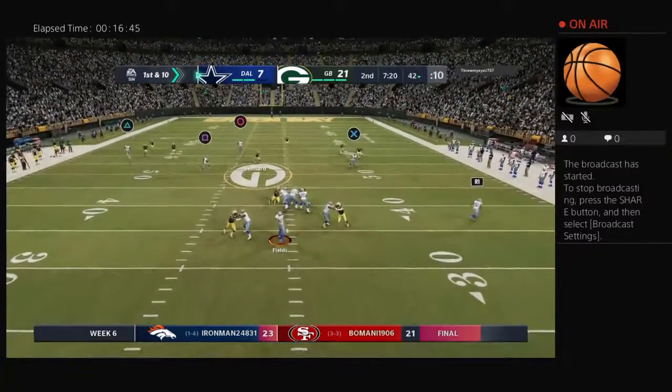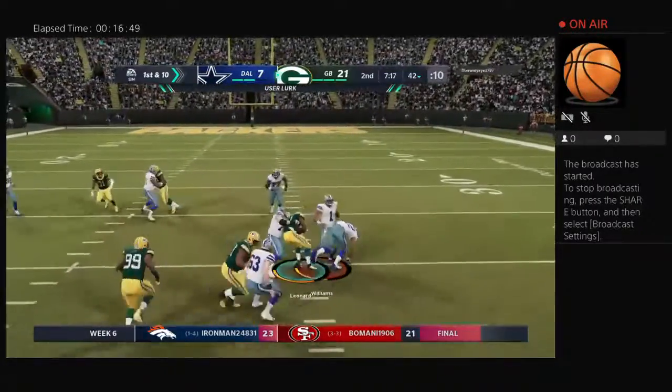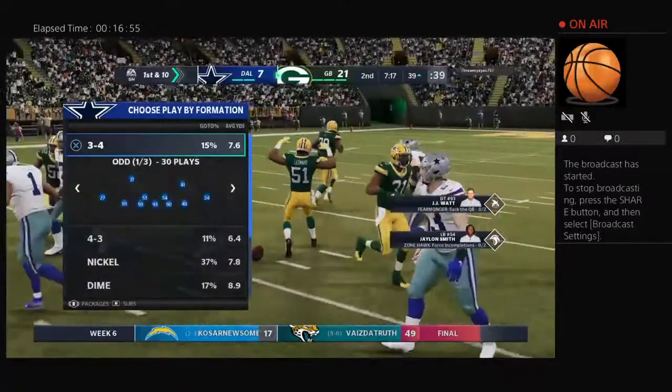On 1st down, he'll drop to throw. Looking for Cooper, and it's intercepted. Picked off by Darius Leonard, the linebacker. And the return stops at the 39-yard line.